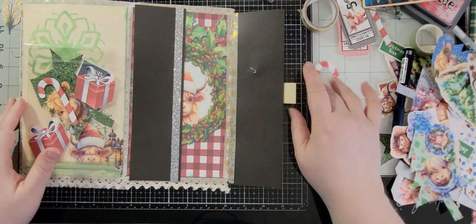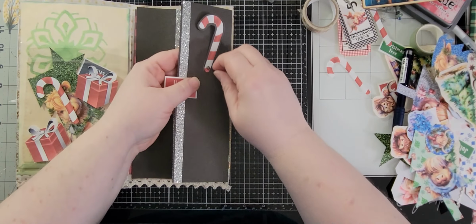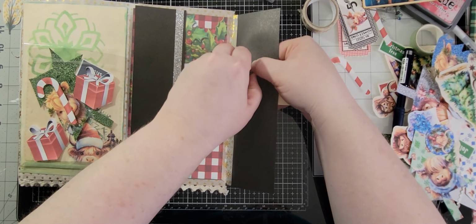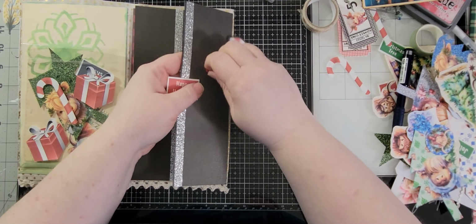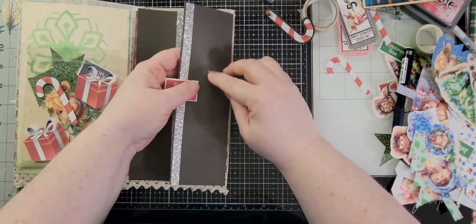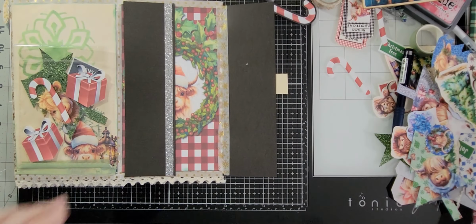Oh, let me think about that. Okay. Well, I guess I could just go ahead and take this off. This is going to be covered up, and then I'll make sure and cover up the hole on the front. I don't know what I was doing. Okay, so moving on.